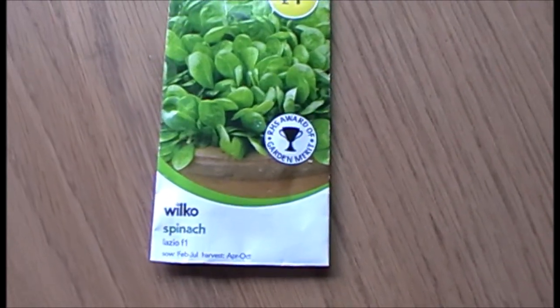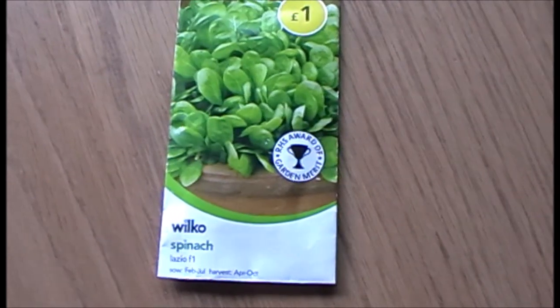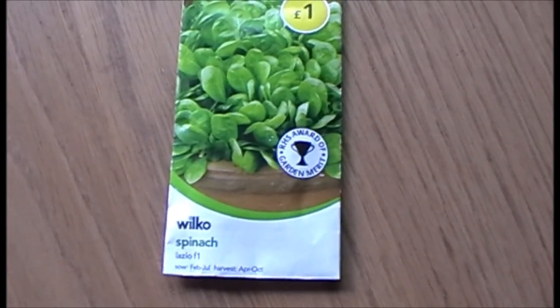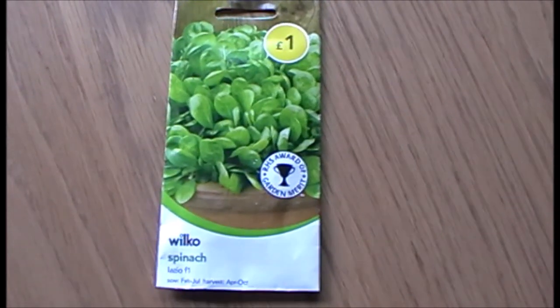I also sowed some dwarf French bean seeds. I chitted them, so I'm not sure if they've come through yet. And I'll be doing a few more next week again, just to get a quick crop before the end of the season. Right, so we'll move on.